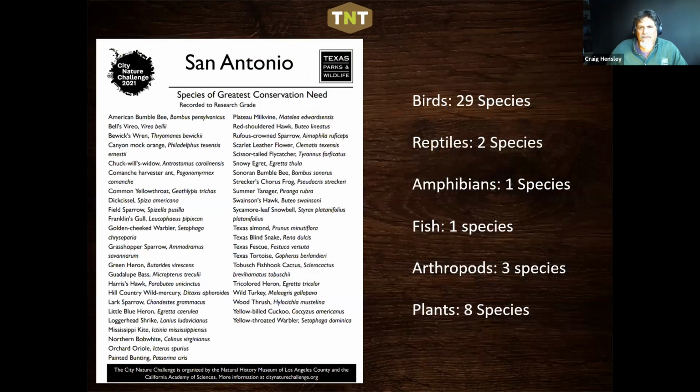And then just to kind of give you an idea of the species of greatest conservation need that were found in the San Antonio area last year, represented 29 species of birds, a couple of species of reptiles, 1 of amphibians, 1 fish, 3 arthropods, and 8 plant species. And that's pretty darn good in a big metropolitan area with not a ton of people out looking. We want to get more people out looking so we can find more species potentially. But we found some very, very valuable ones, from sycamore leaf snowbell to the Strecker's chorus frog. What a great animal. To our plateau milk vine, which is endemic in our part of the state. So lots and lots of good finds there.